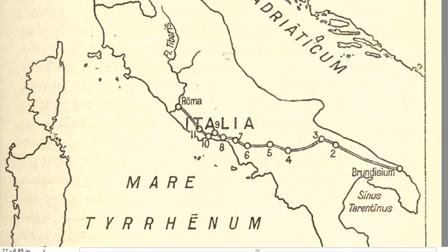I wouldn't say it's a gripping story, but it's a good one, and it will certainly help you with your Latin.